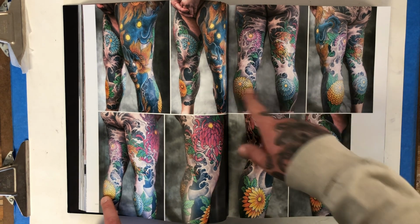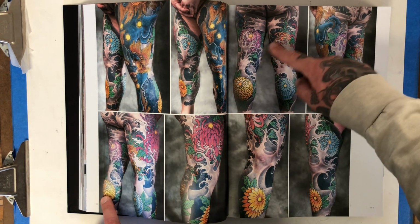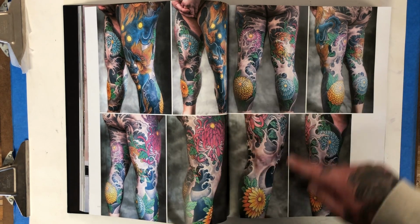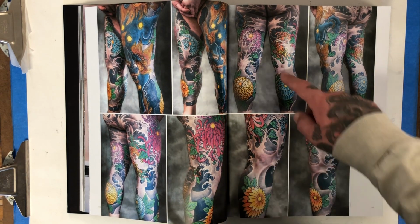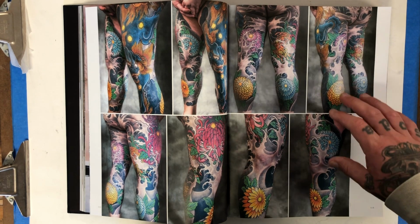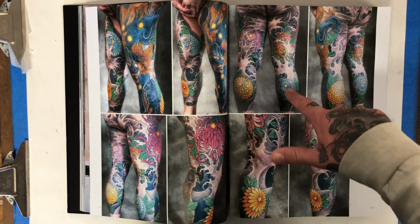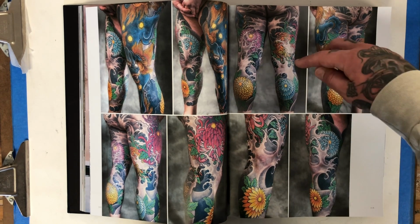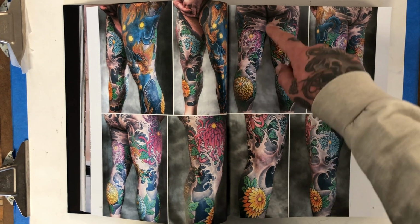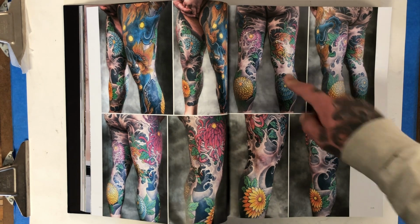Some more cool takeaways from this. I think there's just a good rhythm of color on these legs. Once again, he did the backs of these knees and the fronts of these knees, which is kind of these open waves. And that gives it just some movement and openness because the flowers are pretty heavy and dense, but it also saves the client a lot of pain because those spots suck. So if you can save clients pain, why not?